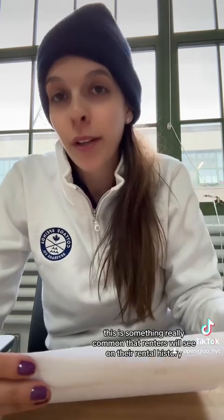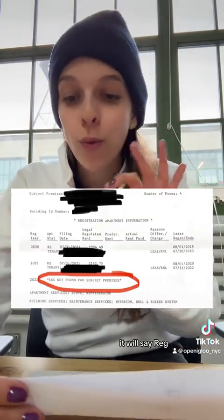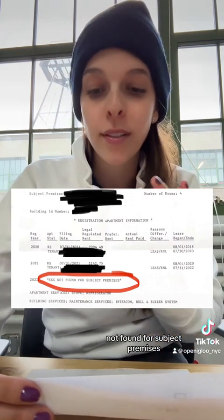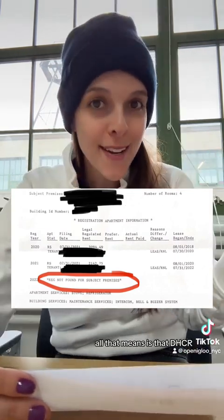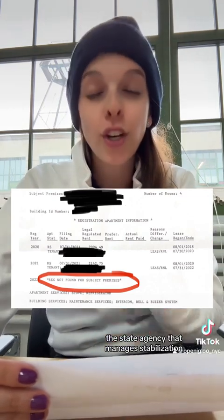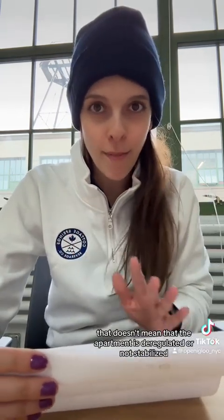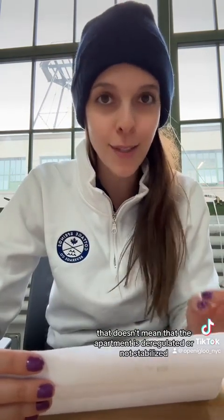Okay, this is something really common that renters will see on their rental history, and beside a year it will say reg not found for subject premises. All that means is that DHCR, the state agency that manages stabilization, could not find a record for that year. That doesn't mean that the apartment is deregulated or not stabilized. All it means is that the landlord didn't file the registration like they were supposed to. And it is very common for landlords to sometimes fall years behind on the required registrations.